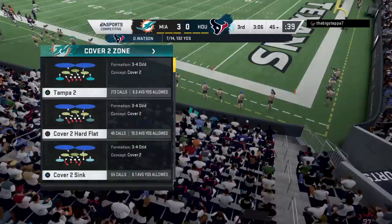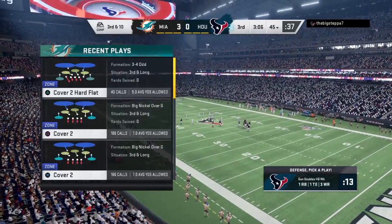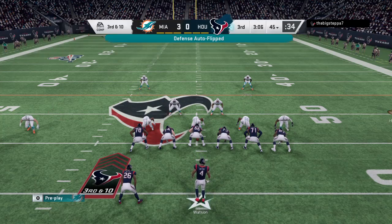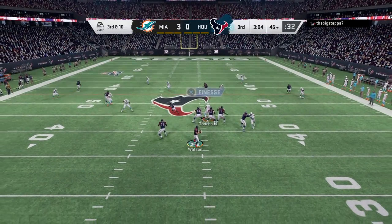Now, meanwhile, here's a 2nd down throw that's knocked away and incomplete. With that matchup, the adjustment that was made, you have a blazing guy on a blazing guy, and defensively, he won that battle. The closing speed is the key.